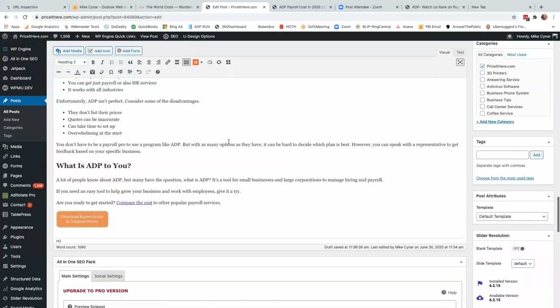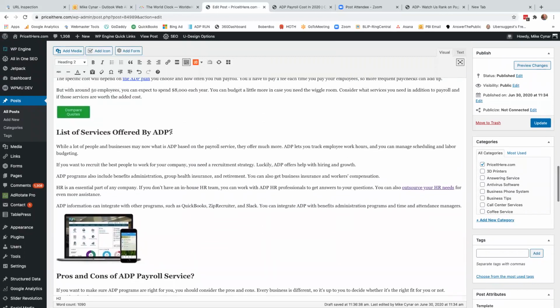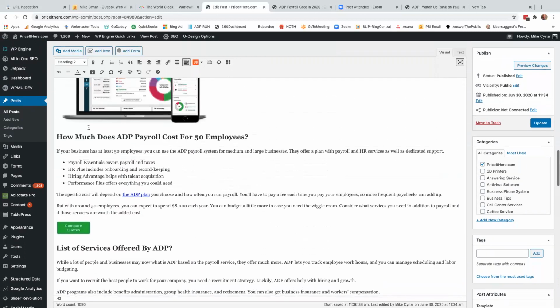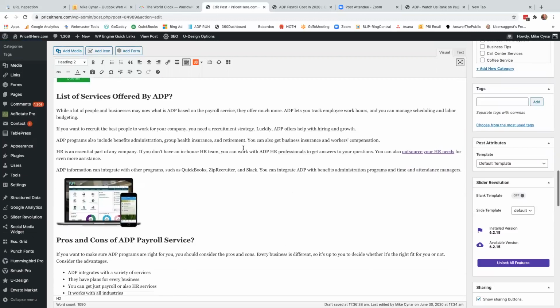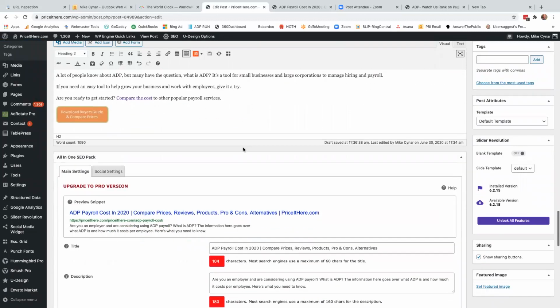And again, these are H2 tags: pros and cons of ADP payroll service, list of services offered by ADP, how much does ADP payroll cost for 50 employees? We're trying to address multiple variations of how people might search for this. The term is actually called user intent, meaning don't just solve one problem. If a guy's looking for ADP payroll costs, what else might the intent of that user be?